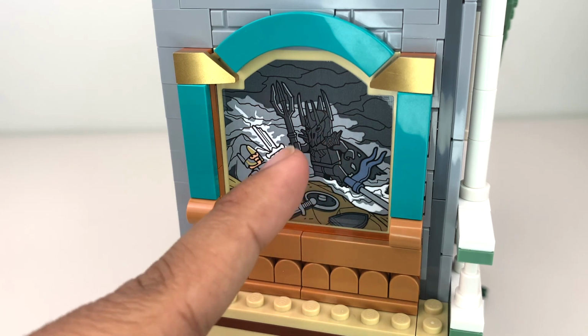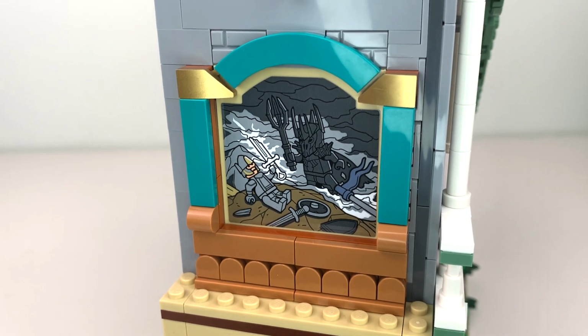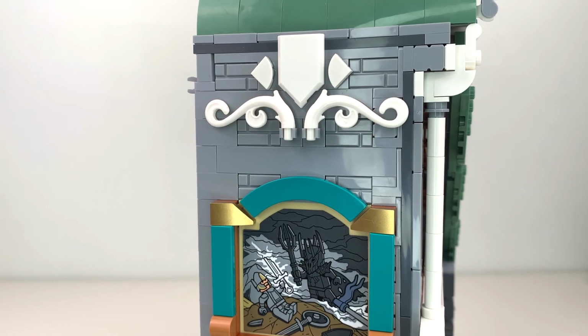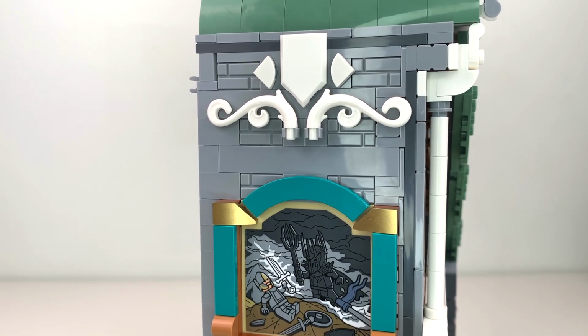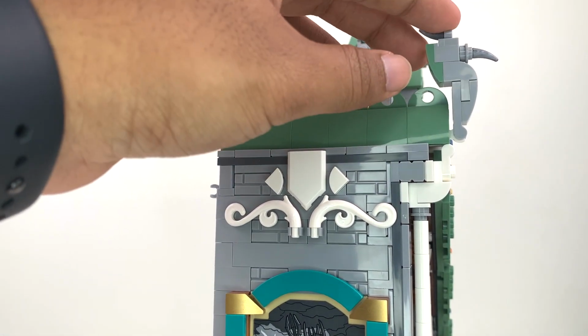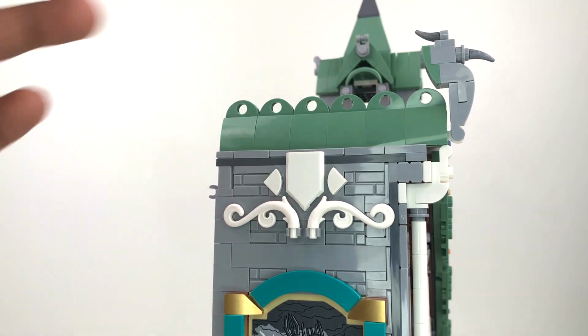I really, really hope we get a minifigure version of him very soon. And I mean, the only other detail is that at the very top of the mural, you do have this nice decorative artwork, or not artwork, just wall decoration. It looks nice. And then you also have, I guess I didn't mention this before, this little side wall decoration. I don't know what to call these things.